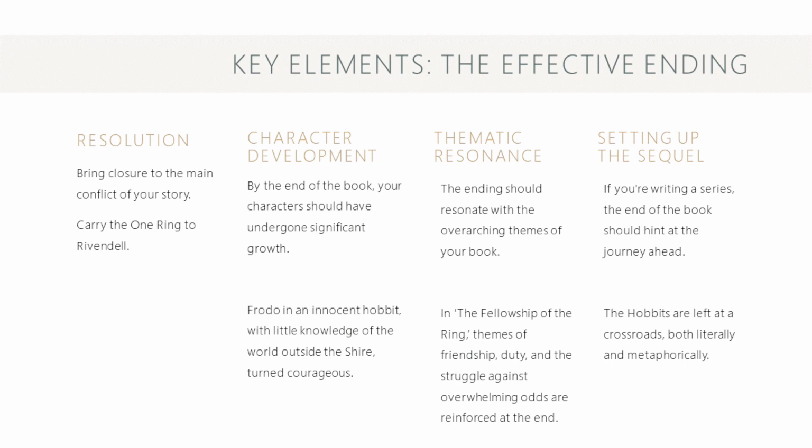The themes of friendship, duty, and resilience, which permeate the novel, come full circle here. There is a significant payoff for the readers as well. We see the characters that we've come to know and care about reaching a safe haven and making critical decisions about the future. It's a conclusion to this part of the story, yet it also sets up the premise for the next book, keeping readers eager to continue.